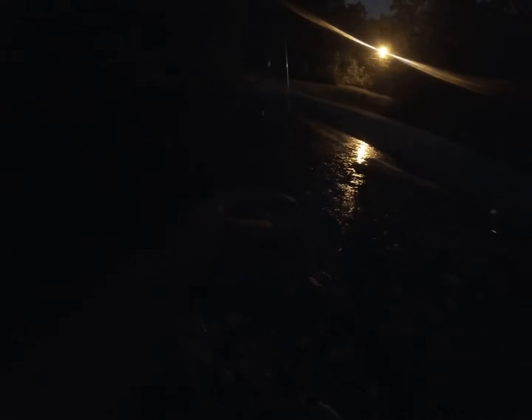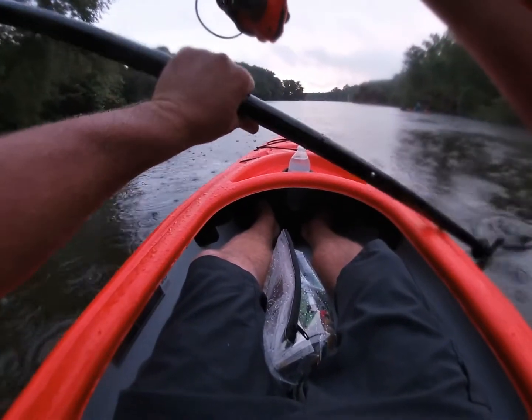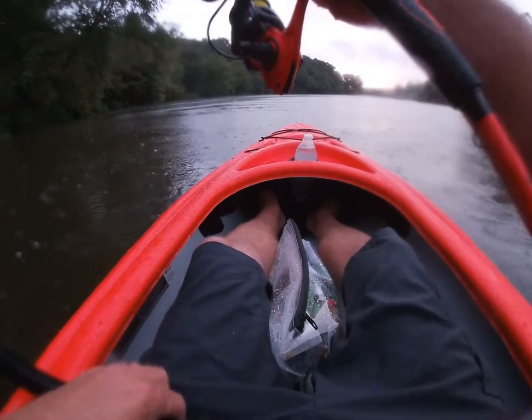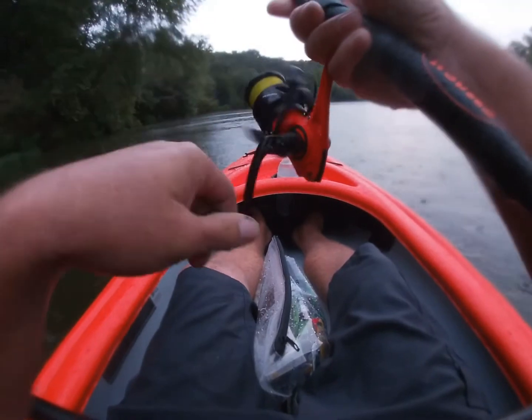All right, let's get this bad boy back in the water. And if there's one in there, there's going to be more. Get him back in the water. There you go. Take off. As you can tell, we're getting a little wet this morning. Got some rain coming in. But as you can tell, it didn't stop us.